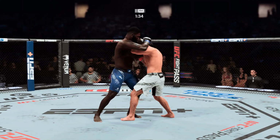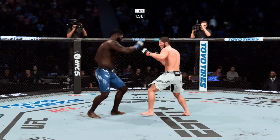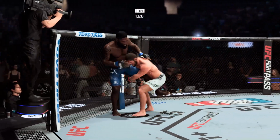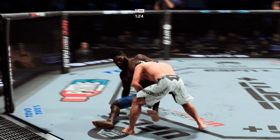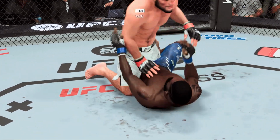Big knee lands to the body. Well, now you see some visible damage on the side underneath the elbow. He told us he was going to invest in the body, and he hasn't missed a whole lot tonight. You didn't expect him to do it this effectively. He's done a fantastic job of following the game plan.